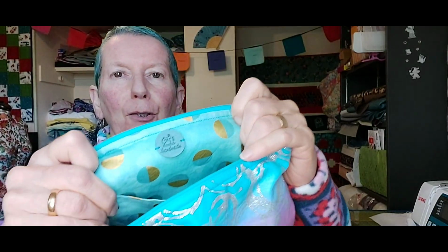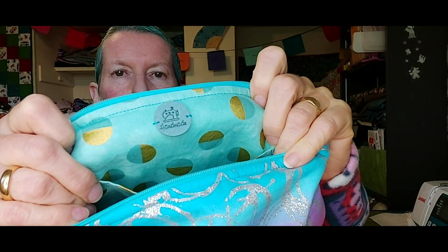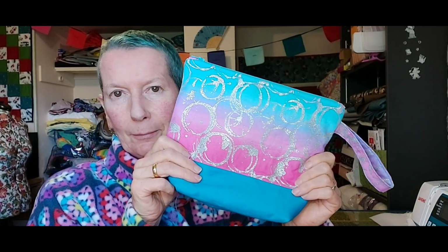Okay, so she is done now, 100% done. I tried using my machine to embroider a Stitches and Slapdashery label, but it didn't work too well. So I have just used one of these cute little tags that I bought from Amazon a while back and sewn it inside the bag. So we are now officially completely done.